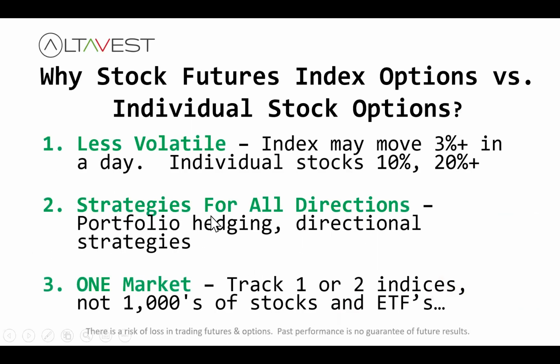And why do we look at stock index futures options compared to individual stock options? Well, an index is always less volatile than an individual stock or market. And of course, with an index, you can apply strategies that have attributes that can relate to your portfolio, perhaps broader based applications. And then, of course, it's just one market. Maybe we're looking at one or two different indexes rather than 6,000 or 7,000 different stocks and ETFs. So much easier to track.